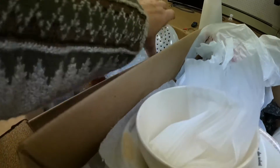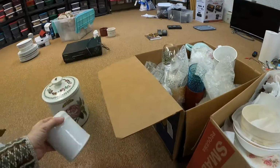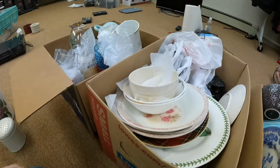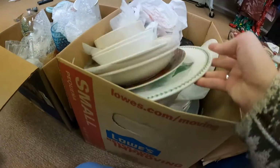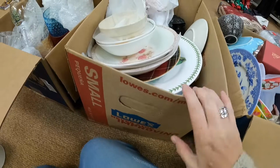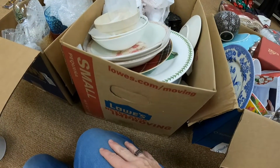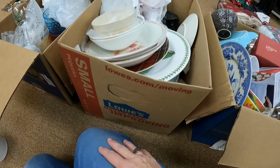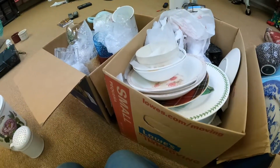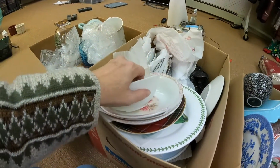So some random items. This is a flower shaker. I think that's kind of cool, so I'll probably list that. Another piece of Spode glassware. These are just chock full. I definitely think I have well over 250 pieces of dinnerware altogether, because the one miscellaneous table had much more to it than I thought it did.